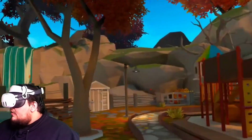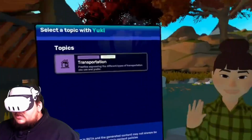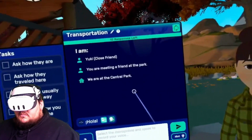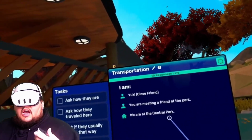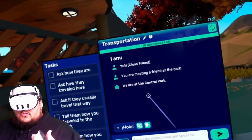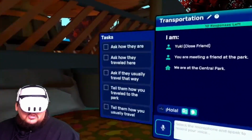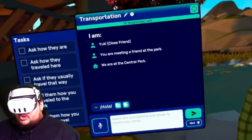Here's one of our avatars. And this one focuses on transportation. So I can click here. Hey. And then click on some of them have multiple ones. And so this is telling me that this is Yuki, which is a close friend. You are meeting a friend at the park, and we are at Central Park. And so here are some tasks that we can talk about.